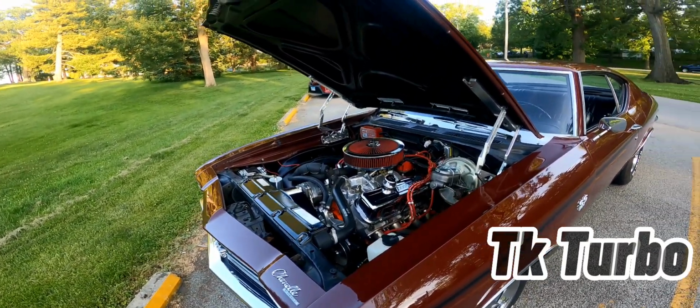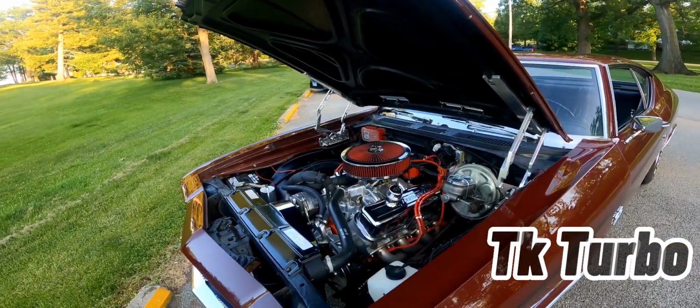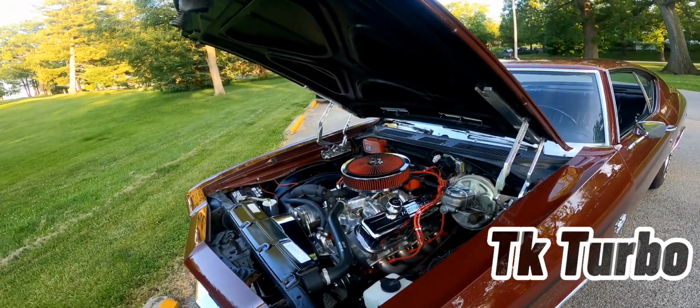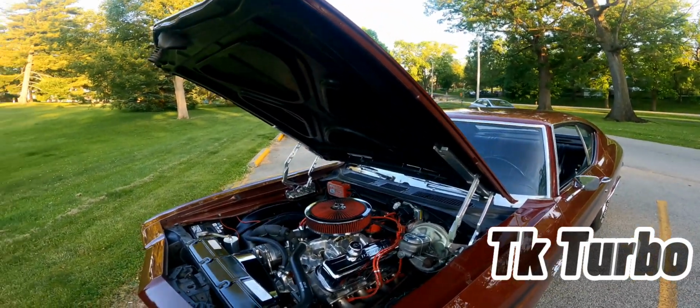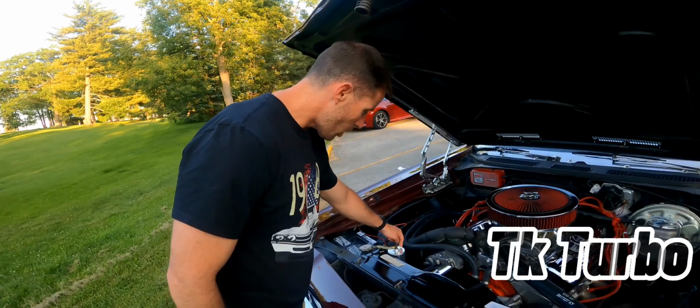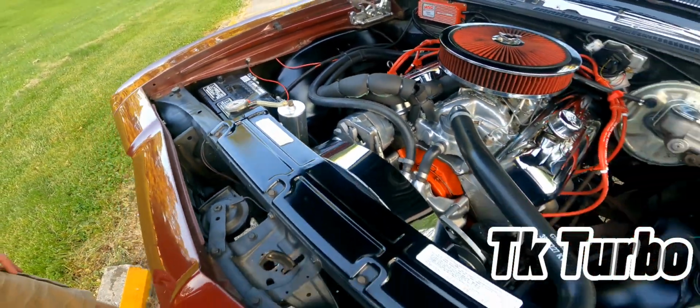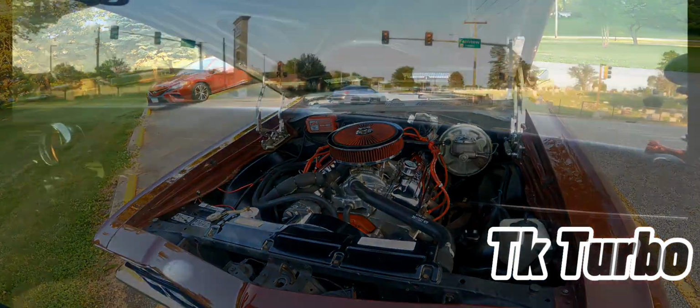Yeah, it does help. The bigger shroud you have, the more airflow you can get. It's got a flex fan, so that's one of the most efficient ways to run these big blocks these days. Definitely got to keep her cool. And it's got this aluminum overflow for the radiator.